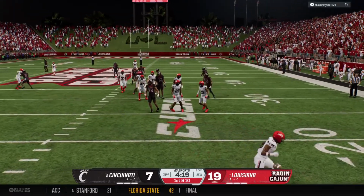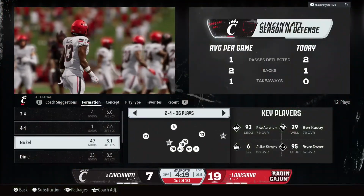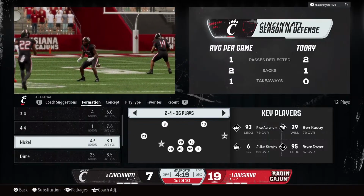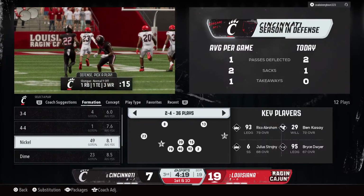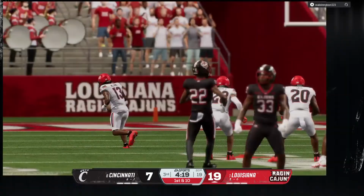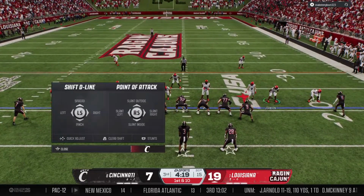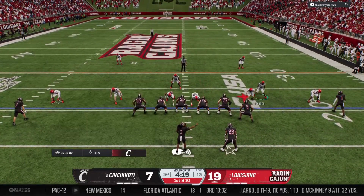The ball will be downed at the 20. Well, I thought the return team did a really good job of giving him some room to work with. But I feel like the returner was so focused on making a big play downfield that he forgot to take care of the football, and it cost him. And here comes the Raging Cajuns offense back on the field.